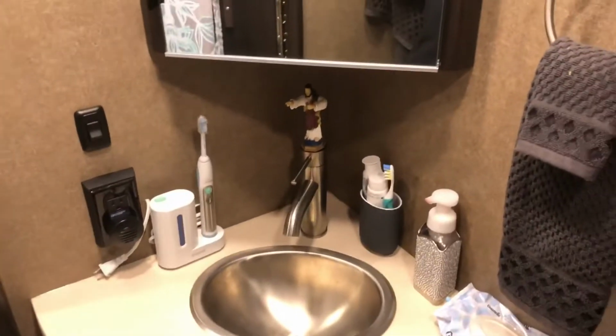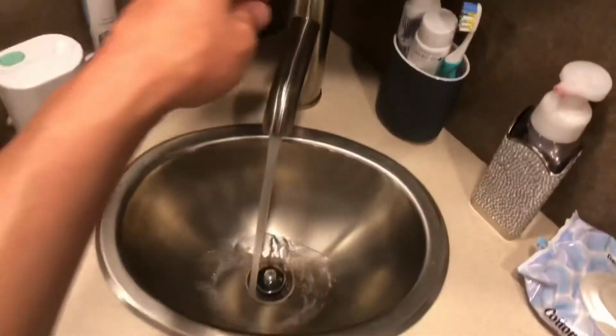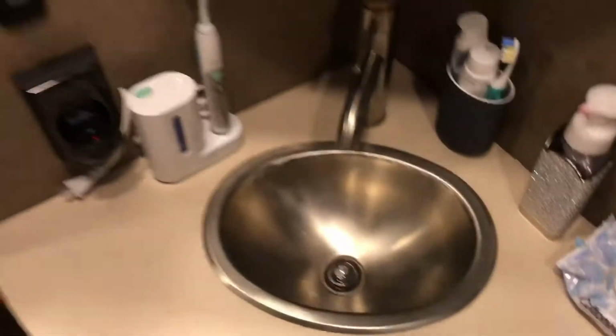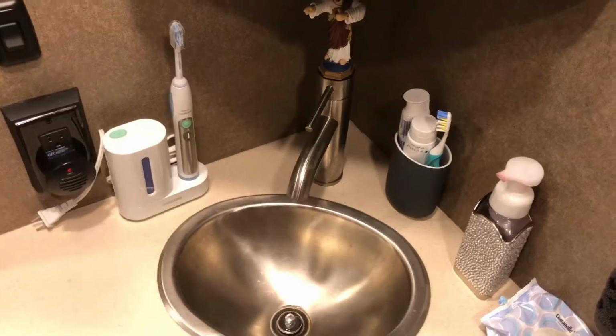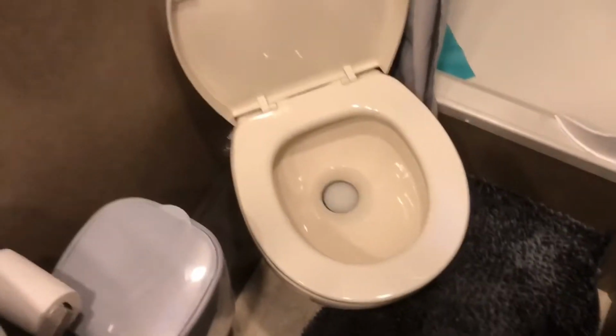Down here, we've got the sink. And that guy stays on there, of course, which is awesome. Yeah, totally works. Hot, cold. It's great. All of this stuff is Velcroed down, so I don't have to put it away when we go on the move, which is great. Okay, over here, the toilet. It's an actual porcelain toilet, which is great because it stays cleaner.